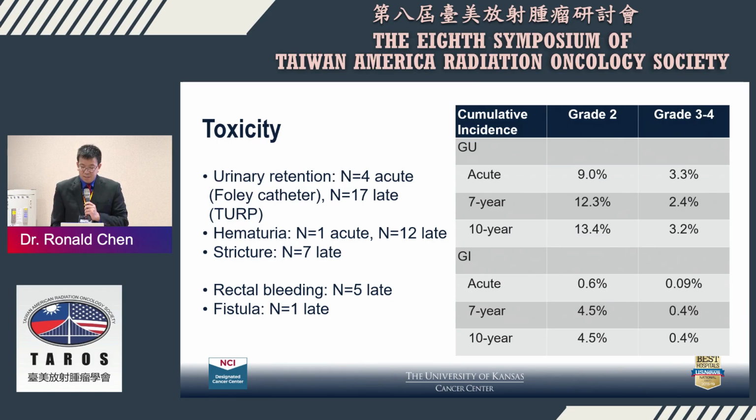If we look at GI toxicity, acute grade 2 GI toxicity was 0.6%. Grade 3 to 4 was basically one patient. And at 10 years, late GI toxicity was 4.5% grade 2 and 0.4% grade 3 to 4. And these are patients who were treated 10 years ago. I think with SBRT, the late toxicity rates also seem to be very good.